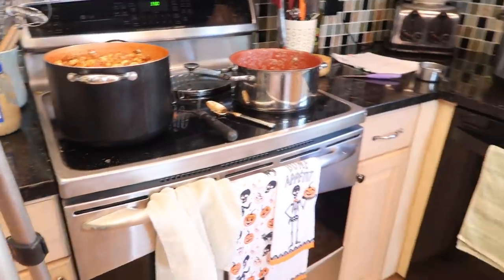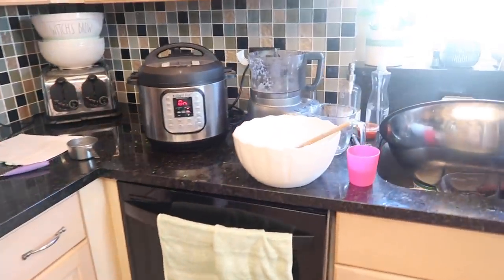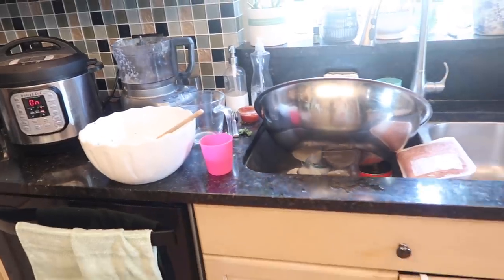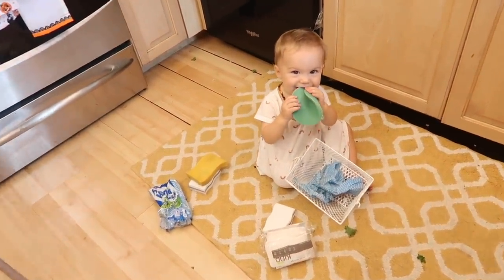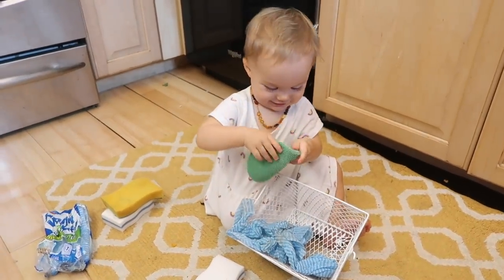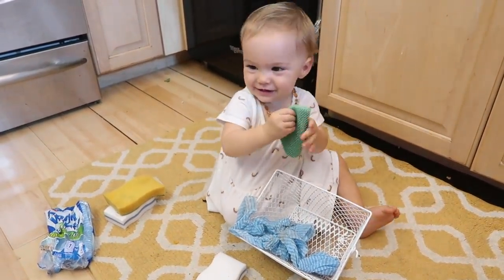Here we go. So my kitchen currently looks like a disaster, but that's okay, because we are not even halfway through. Hey, Meredith. Hey, girl. What are you doing? Are you my sous chef?